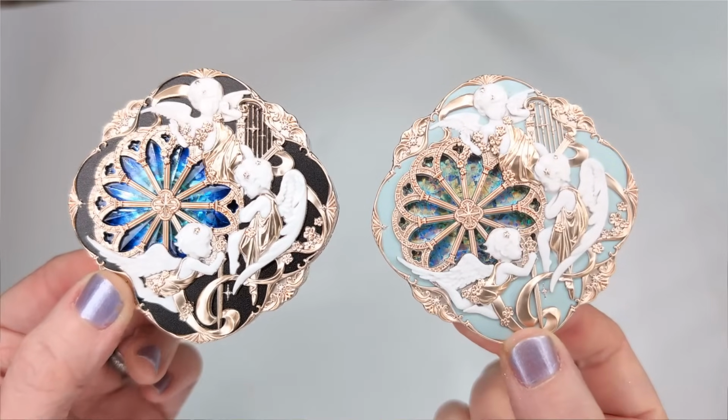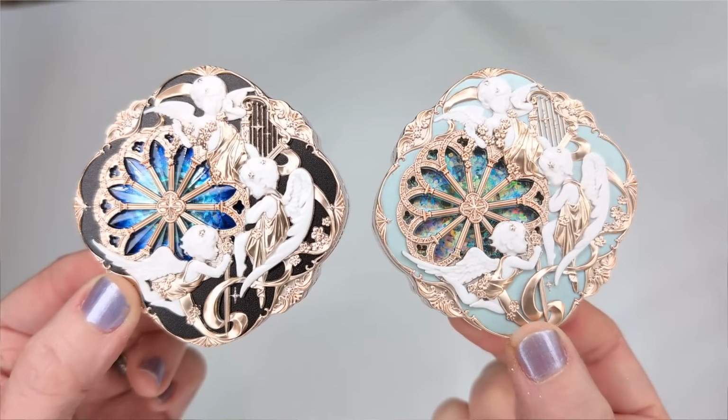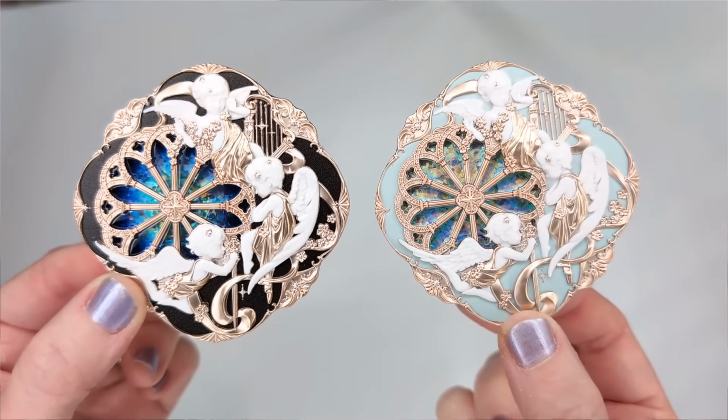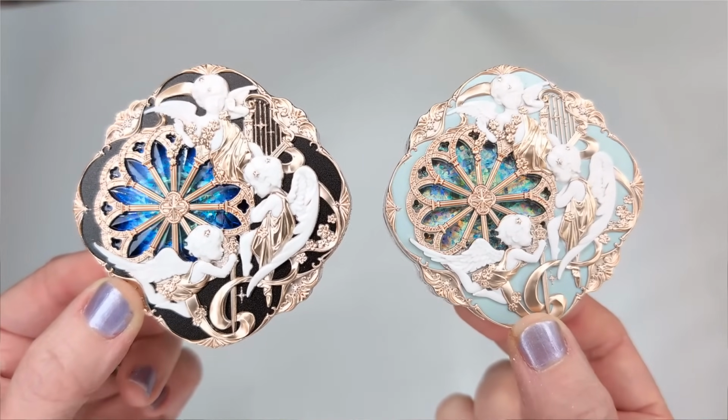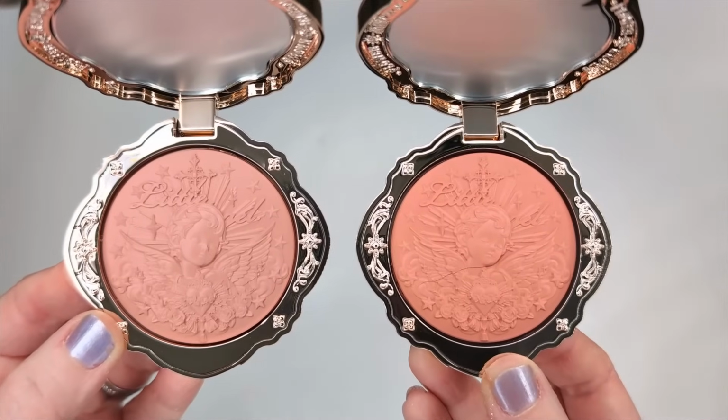Let's move on to blush. They did send me 2 shades of their cream blush. I have shade 3, which is in their lighter packaging, and shade 4, which is in the darker packaging that matches the palette. I think I'm probably going to use shade 4 today. It's a little bit more of a cooler tone pink, and I think it'll go well with the purple eye look. These are a cream formula.